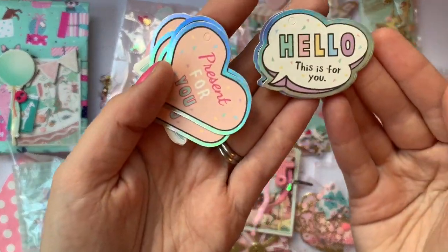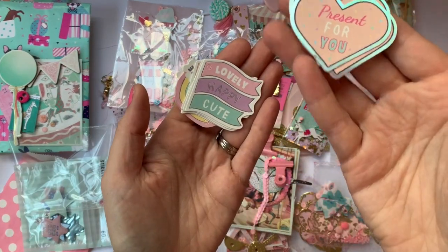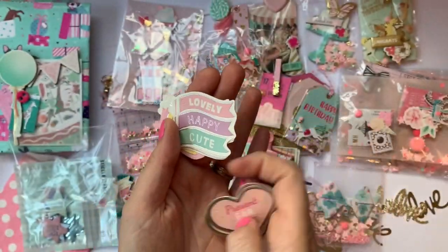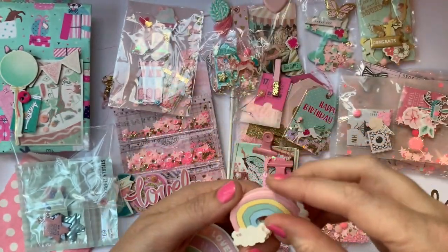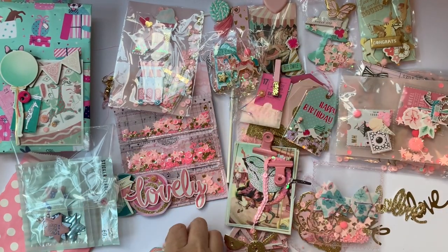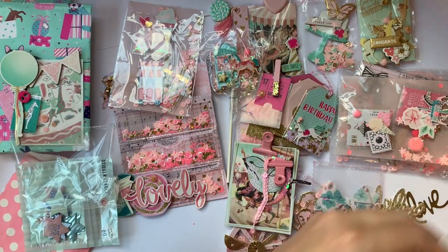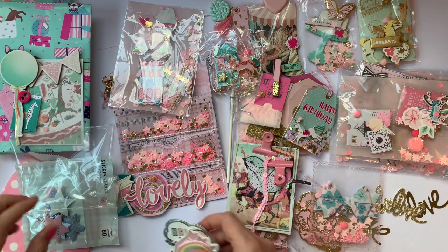Hello, this is for you. Present for you. Lovely, happy, cute. And this cute little rainbow. Oh my gosh, I think they must be from Daiso. They totally are gift flake tags.